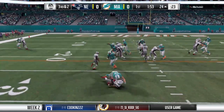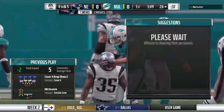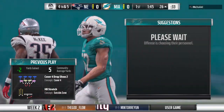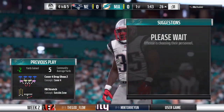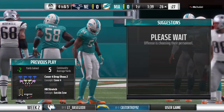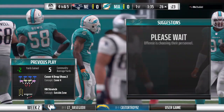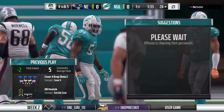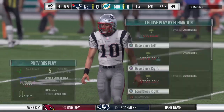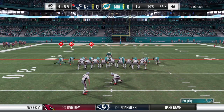Now a handoff as they run left side. That is not going to be any help as they dump him behind the line of scrimmage. He lost 2, and it brings up 4th. So now on 4th down, Mike McCarthy will turn to his field goal unit.